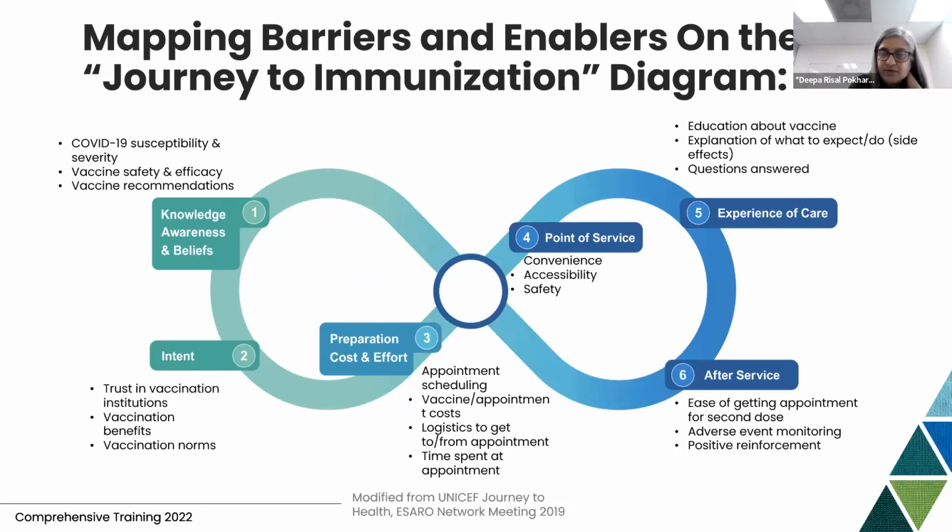As is the usual case with any SBC program, knowledge has quite a big influence, whether you know about the vaccination, whether you believe in it. So in this case, COVID-19 susceptibility and severity: do we think that this is serious enough so that we need to be vaccinated? Particularly after Omicron, we may have diminished risk perception. The vaccine safety and efficacy: do we trust that it is safe and is it effective? How long does it actually protect you?